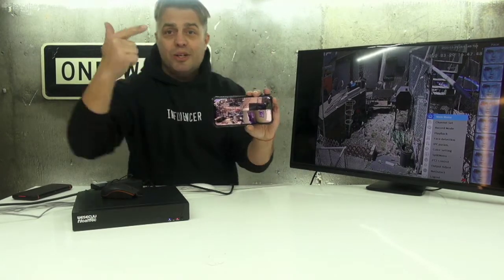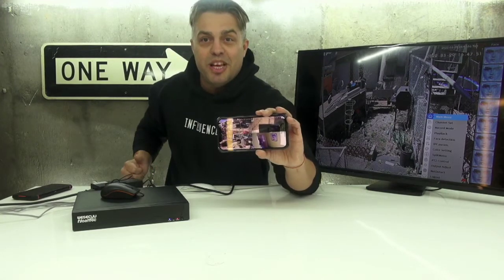So if you guys are looking for an HD security cam system like this one, you should definitely consider this one, because this one is definitely a recommendation from me.